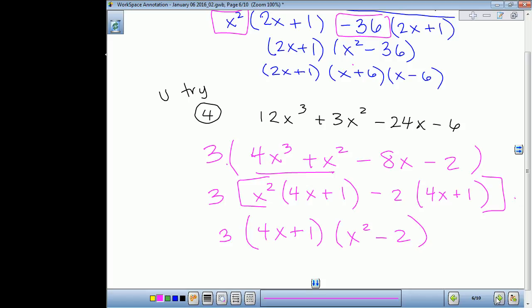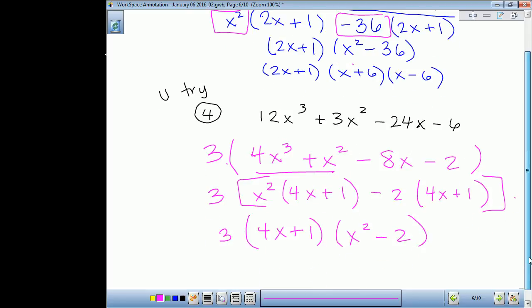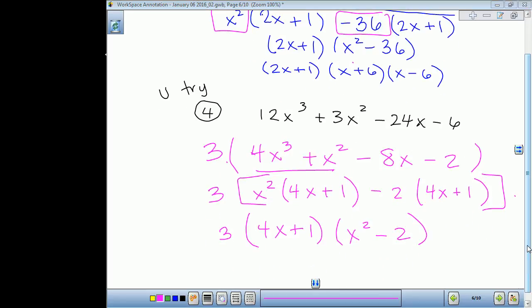Yeah. Alright. Okay, the fun continues. So those are different ways to approach higher degree polynomials. What we're going to look at now are cubics, specifically a sum and difference of perfect cubes.